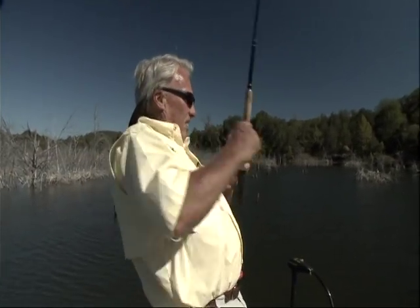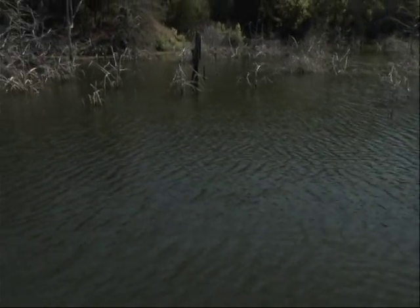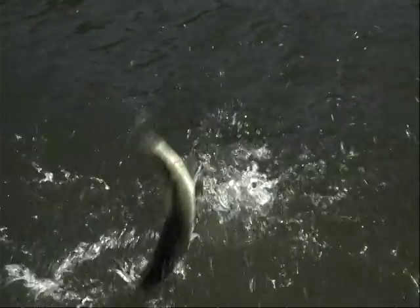Okay, another good fish. Oh, where'd he go? Oh yeah, look at that guy. Holy moly, what a fish. Another giant fish. Another giant.